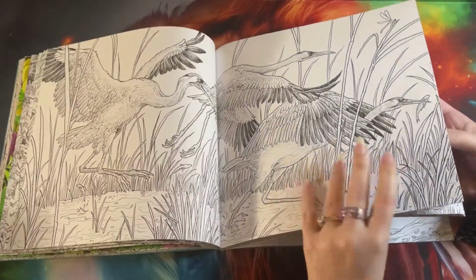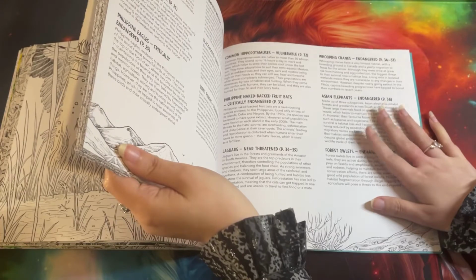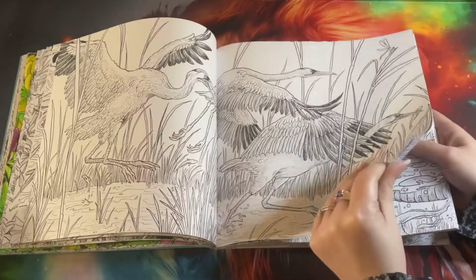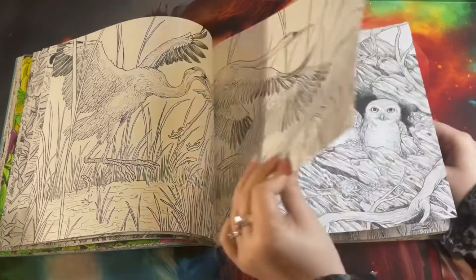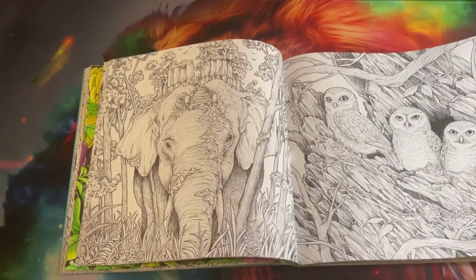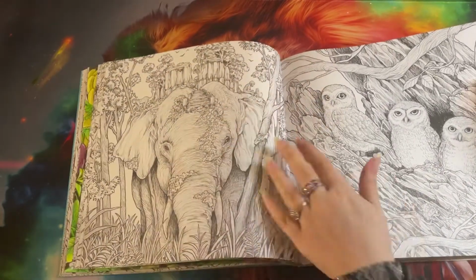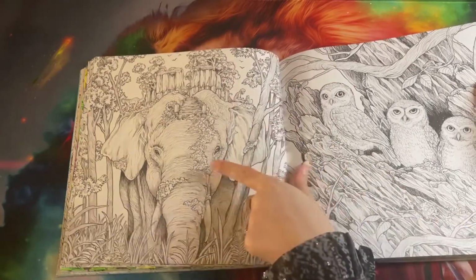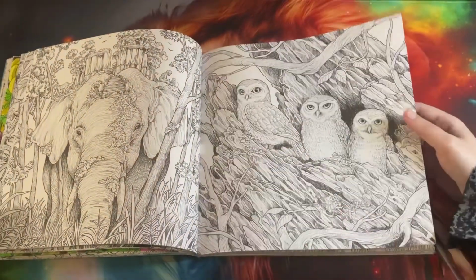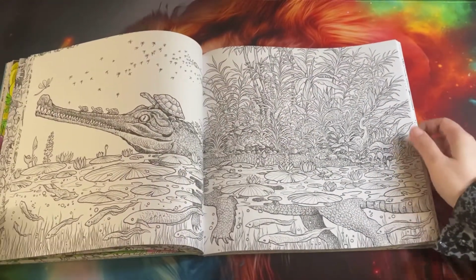So then we've just got some birds, and I don't even know what they are. Whooping cranes. Never heard of them. So we've got this one. I love it. We've got our elephant, and we've got the steps as well, which is onto his head. So usual Kirby style on that page. Absolutely beautiful. I love elephants. And then we've got some owls. I'm not going to name every animal in the book because we'll be here forever. And we've got a crocodile page.